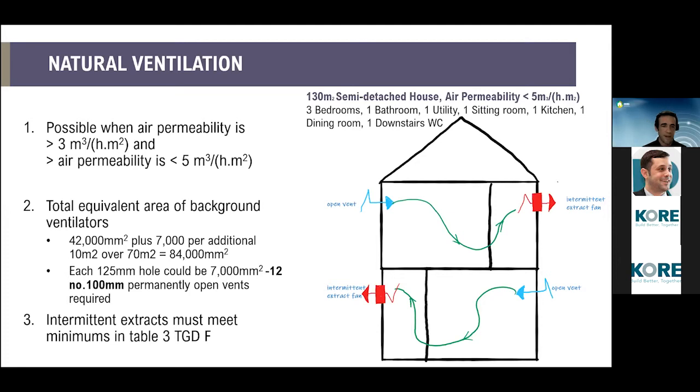This house is getting known as the Swiss cheese house. What it means is we've got intermittent extract fans. These are fans that are activated by the user and will typically have an overrun of 6 to 15 minutes. They then in practice have an open vent. That's a calculated figure. So in this house, it could mean 12 permanently open 100 millimeter vents.